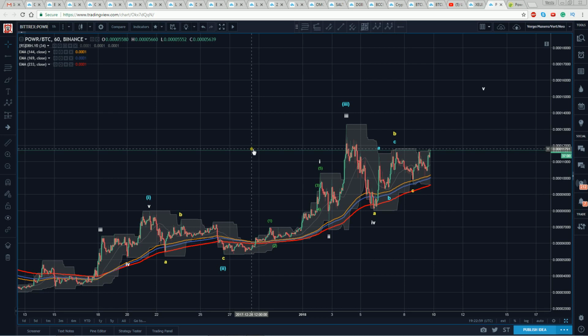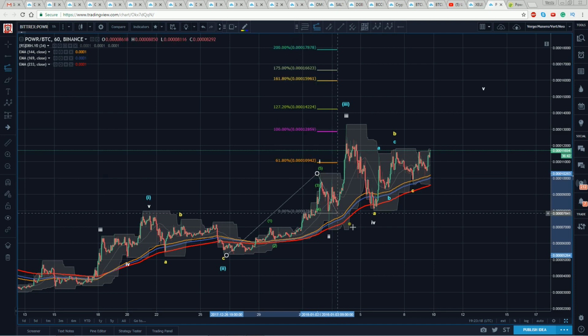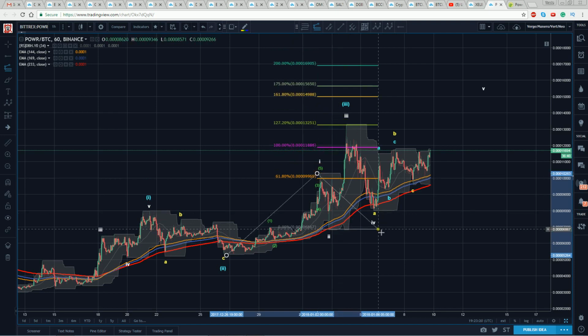So if that can't be my third because of the depth of this correction here, the only thing I can get that works there is that's a 1, 2. So let's check that. If this is the start of this, and I can get a 1, 2, 3, I get a shallow 4, but it plays. There's my 1. If I project from my 2, what I propose is my 2 low. Okay, well, here's 100%.